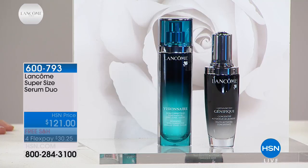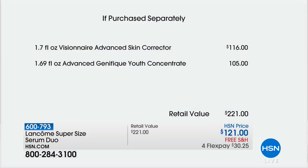Now, we're gonna talk about why you need both. Most people started with one and then added the other to your routine, and you've noticed a huge difference in your skin. And that's the value. It's $221 at counter. It's $121 here with free shipping.